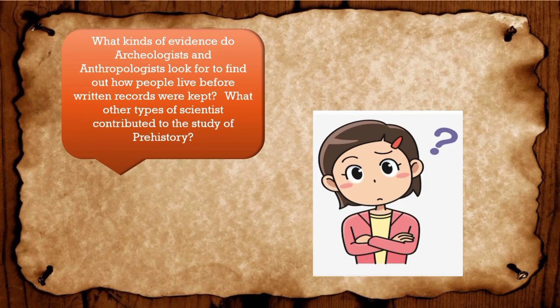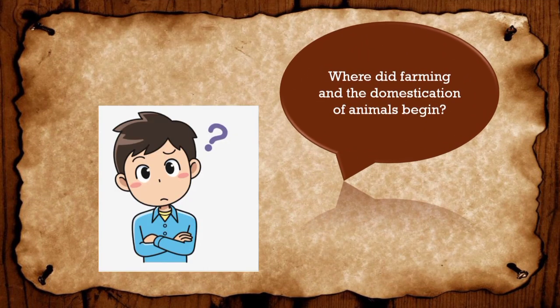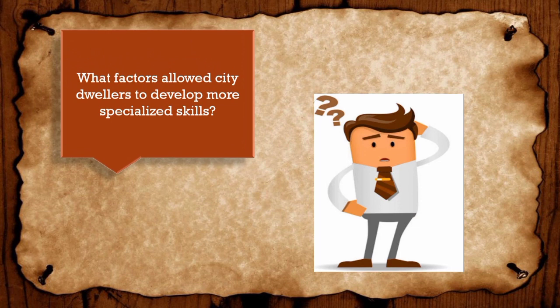What kinds of evidence do archaeologists and anthropologists look for to find out how people lived before written records were kept, and what other types of scientists contributed to the study of prehistory? Where did farming and the domestication of animals begin? What factors allowed city dwellers to develop more specialized skills?